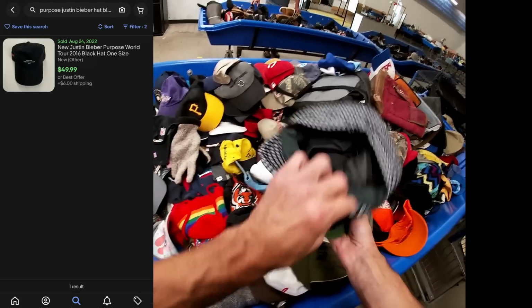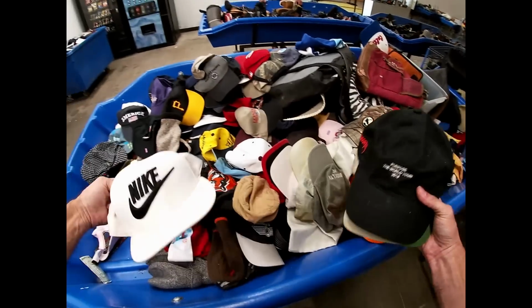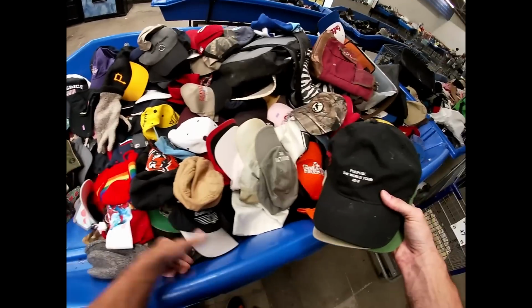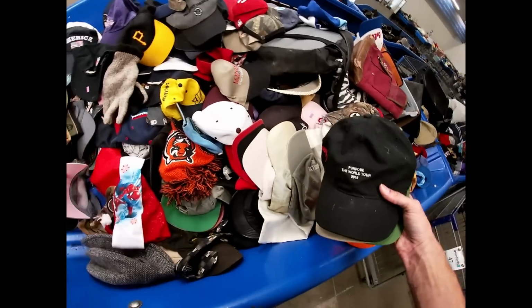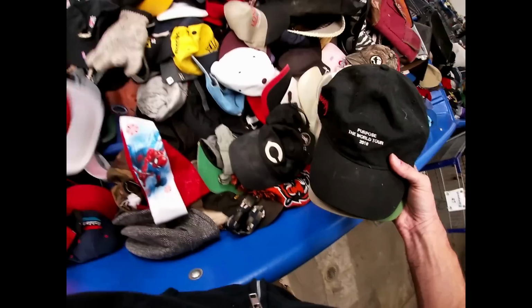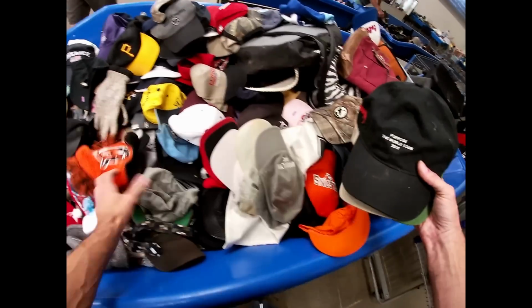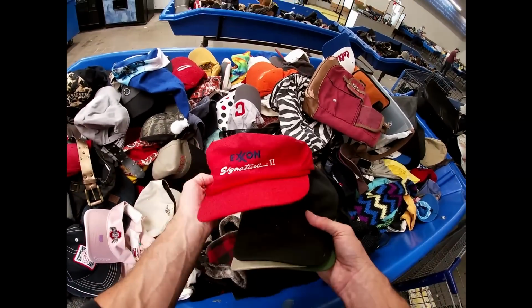I am gonna take the Purpose World Tour hat though. This is Justin Bieber from 2016. There aren't that many sold comps on it, so it's probably for me gonna land in the $25 to $30 range, but there aren't that many of them online, and some in like the $60 to $70 range. So with only one sold comp that said it was brand new for $50, I think I'm gonna have to be aggressive at $30.